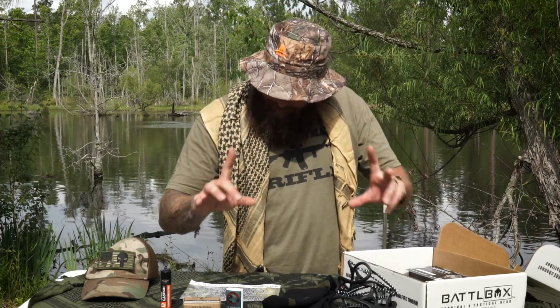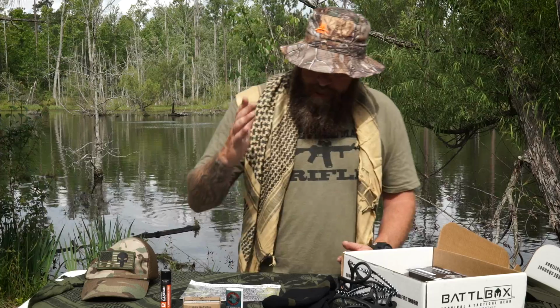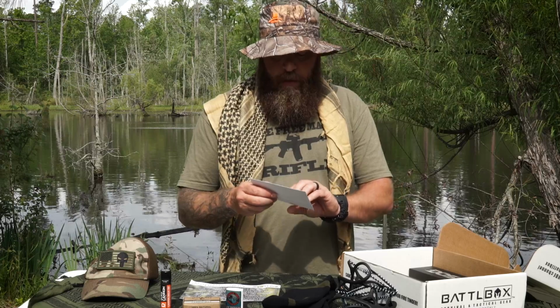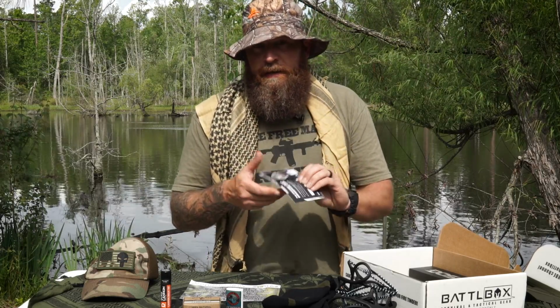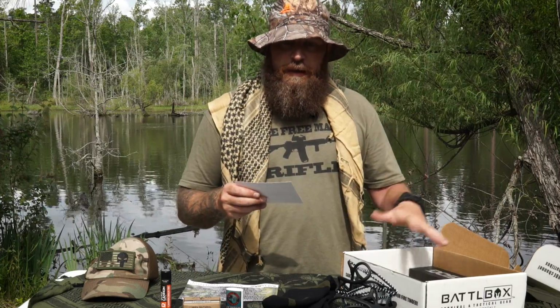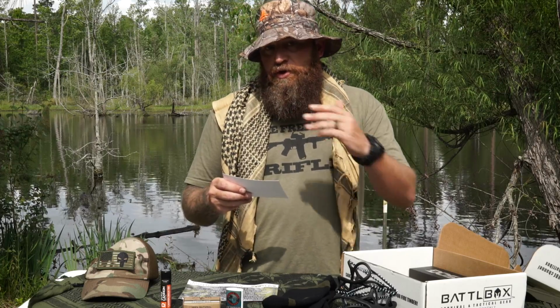The second item on the Pro box is the Uncharted Supply Company Hideaway waterproof jacket. Now, there's not a jacket in the box, but we have a card with a unique code so you can order this jacket. You don't have to pay for it. It's handled through the subscription, but because of sizing reasons, that's the way it was decided to be done. So you can use this unique code and order the proper size that you need.